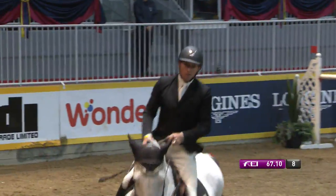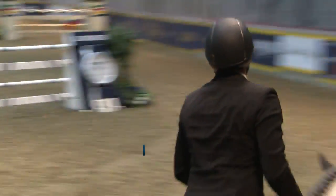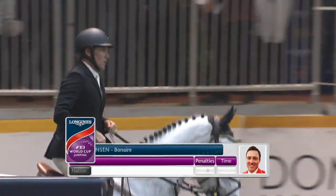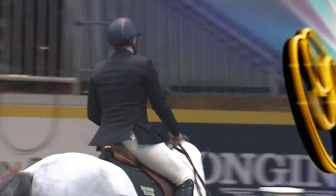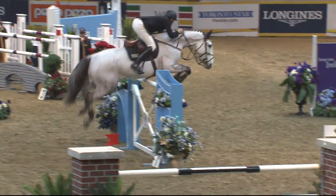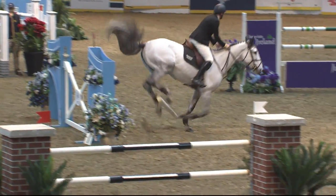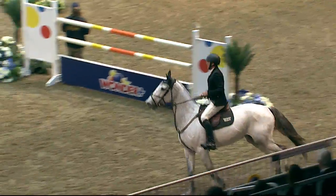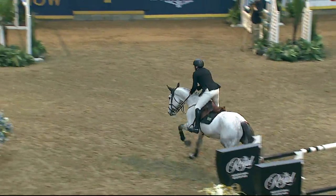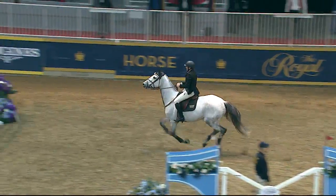Well, two top rails coming down, one at number 7. Number 11 becoming a problem as well. 8 faults in 67.10 seconds. Well, that seventh fence is really on a kind of a dog-leg turn, and they come around the corner, and all of a sudden there's the jump, and I just don't think Bonaire eyed that up carefully enough tonight to keep it up. Here we see him just cutting that front rail with the front hooves.